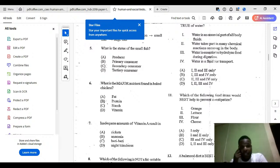All right. So as I was saying, if you ask about minerals, for anemia it would be iron, but for vitamins it would be vitamin K for anemia, and vitamin D for rickets. Right, berry. What about berry? What vitamin would be lacking for berry?